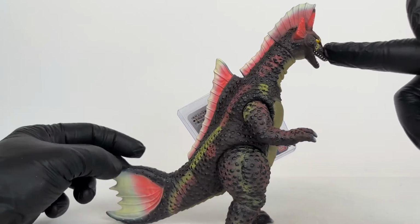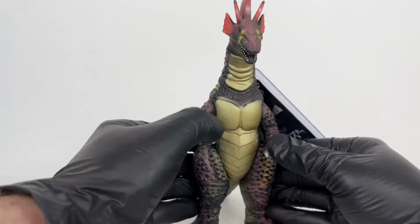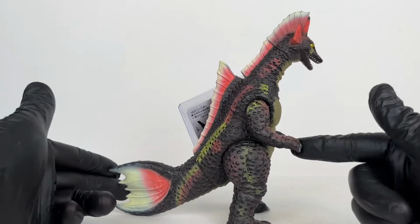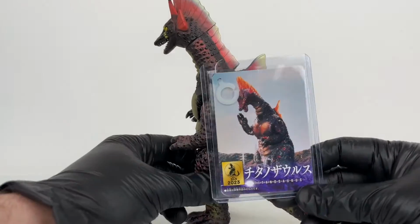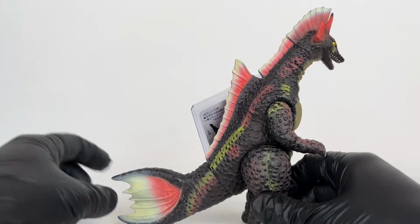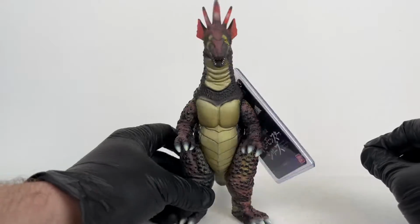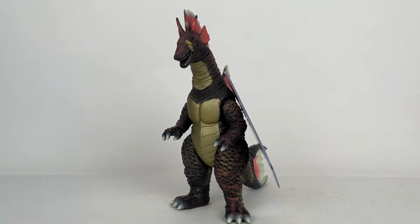Love this Titanosaurus. It's great. It's basically a remold from a Titanosaurus we already had, but I'm just happy to see more Titanosaurus love. He's an amazing looking kaiju, and this is a really unique, fun paint twist on him. Cool looking tag, great crispy image. Love that. Really enjoy this figure. The face looks great. I love the paint on the eyes. The fins and the spines just look great. Really cool colors. Bandai did an excellent job with this. This was definitely one of their best efforts from the entire year. Super happy to have a Titanosaurus in the collection.